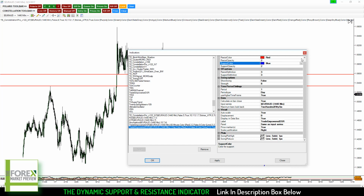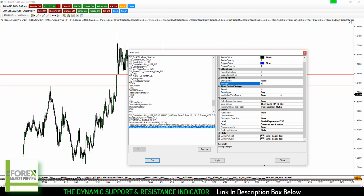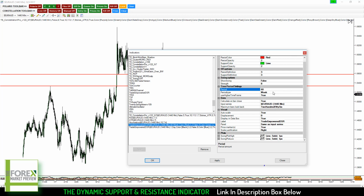I don't use a minor too much, but for example purposes, we'll bring it on. And I'm going to change my strength to 13 because we're on a higher time frame. I want to see really important levels. I'm going to go to my next DSR, and I'm going to make this one a weekly. So this is going to show me support and resistance levels based off of my higher time frame.